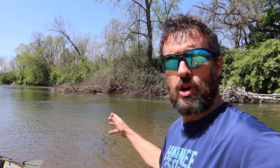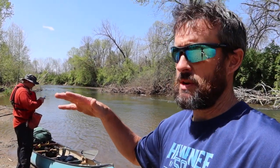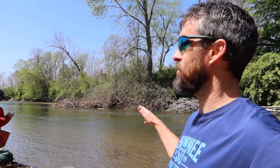The water levels are currently at 200 CFS, which is perfect. Below 100, you start to drag quite a bit. Above 300, it can get a little sketchy. Just last week, it was over 1,000 from all those heavy rains we had, but it receded quickly back down to 200 CFS. It's gonna be a beautiful, clear blue sky day on the Kokosing River. Thanks for coming along.